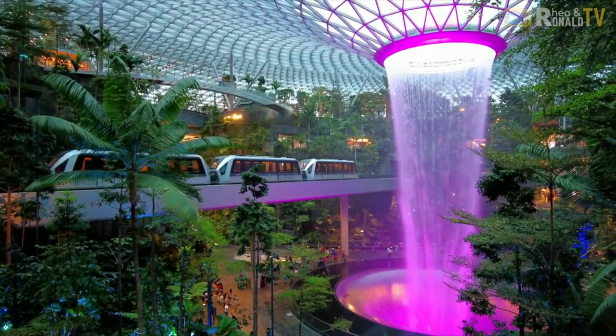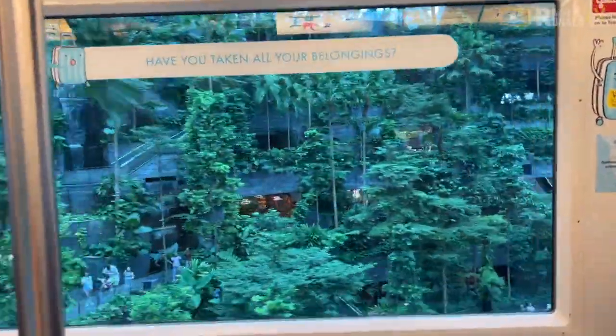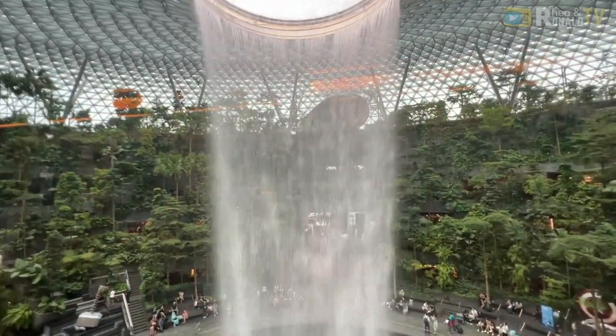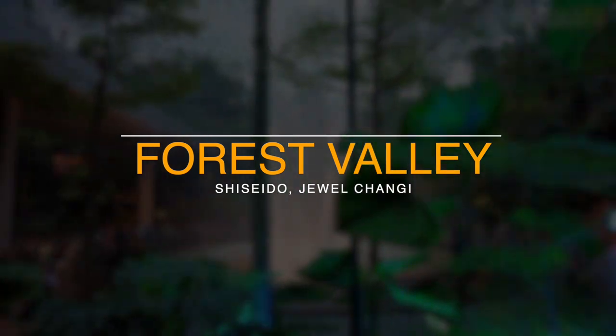If you notice the train passing by behind Rain Vortex, it's actually from Terminal 2. If you just want to get this shot, or if you want to see from the train, you can take Terminal 2. Yung Shiseido Forest Valley. Ito yung garden na nakapalibot nga sa Rain Vortex.